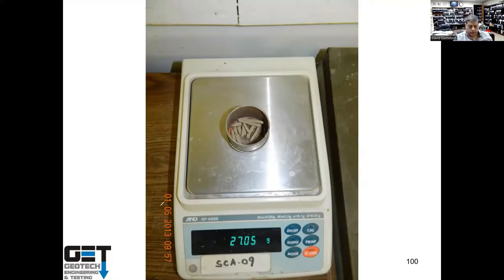Let's see if we can make it move. We got it stuck here. Let's see. All right.